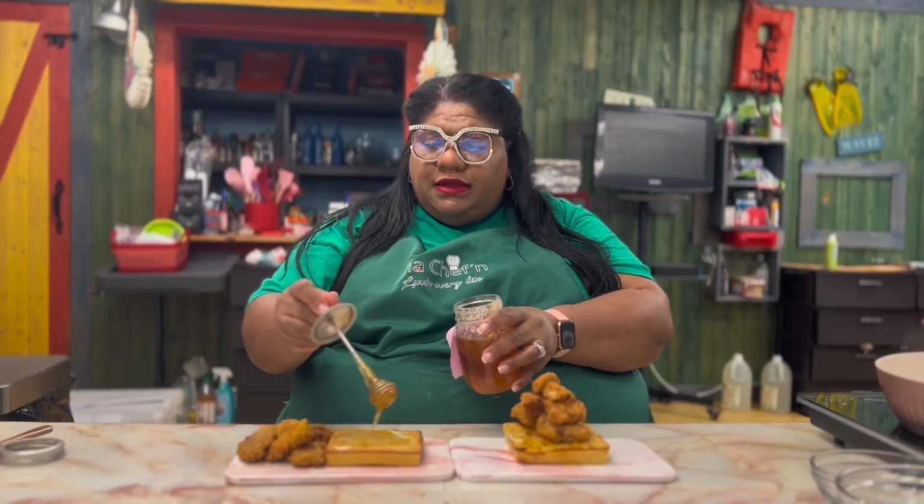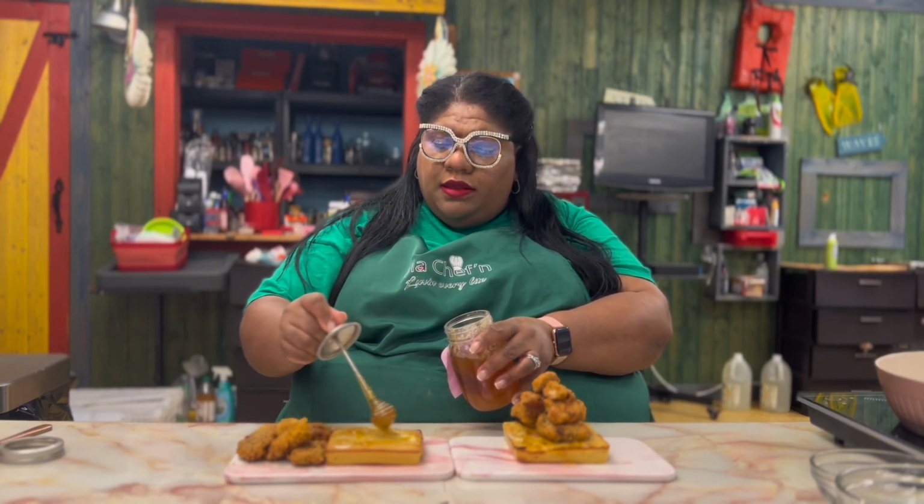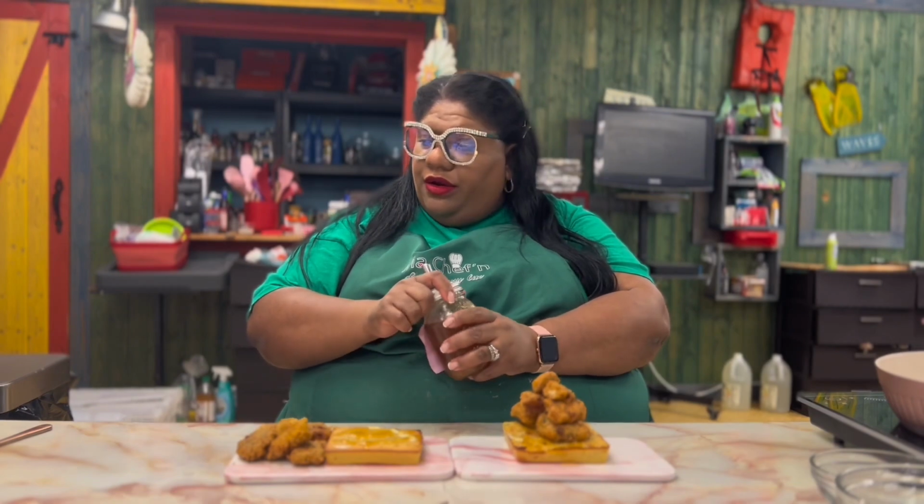So let me drizzle a little bit of honey over, just a little bit of honey. With our butter that we had here. Okay. And this is just our plain cornbread with honey and butter. And here is our poblano with a little honey catfish. We got stuff inside here.